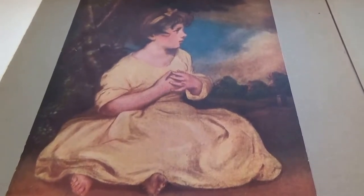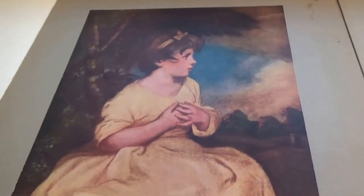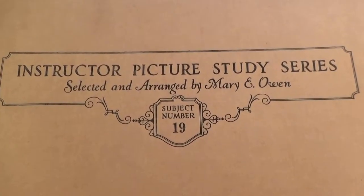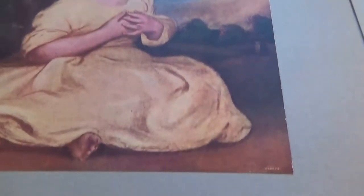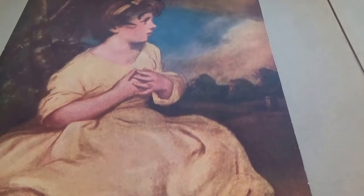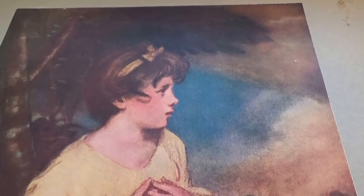Okay, here we have a few more of these beautiful painted pictures that were all part of that collection. They just don't happen to have their own special little folders. Their instructor's picture study series, selected and arranged by Mary E. Owens. So these are a few more of the pictures. And this one is Age of Innocence by Reynolds. As you can see, it was just painted and then put on this cardboard. And they're all a part of that collection. All on the same cardboard.